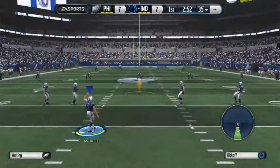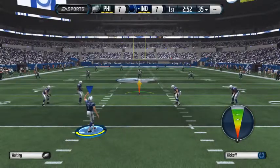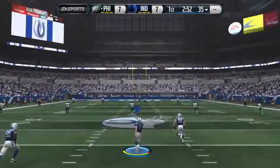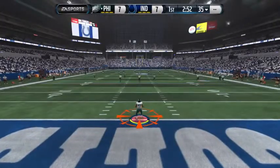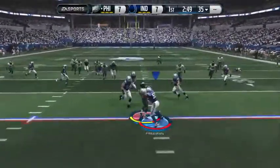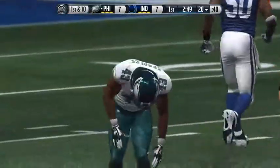Colts are ready to kick it away. This will be returned by Darren Sproles. And it's the same as a touchback as he's tackled right at the 20.